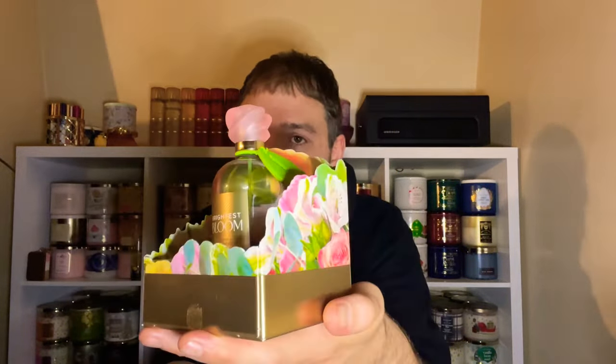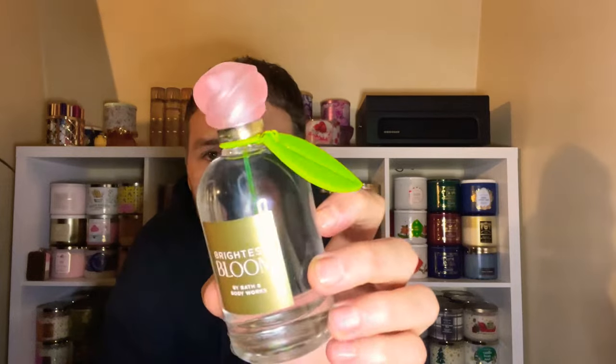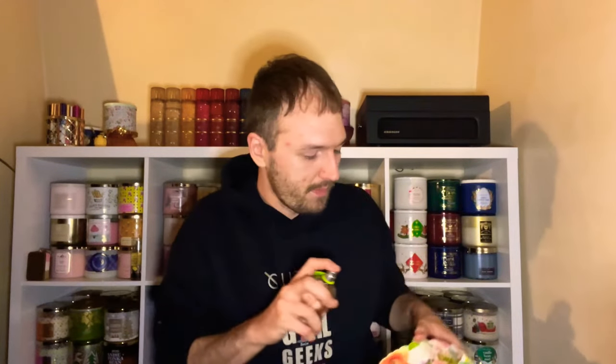And when you open this one up, absolutely beautiful. I just love this bottle. So we have this beautiful bottle, the gold label. We have the green stem going through the jar here. We do have this kind of like faux foamy leaf here that you can't actually take off. We have the rosebud cap here. So, so beautiful. All right, let's go ahead and spray this one.